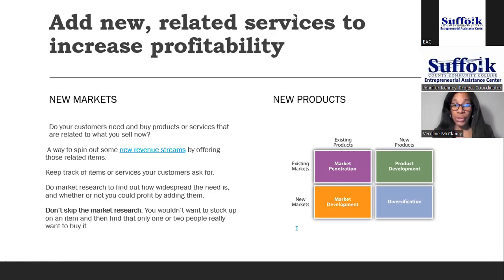Do market research to find out how widespread the need really is. Meaning, is it just 2 or 3 people that need this, or are there plenty of people ready to buy, right? You don't want to go out and have a whole bunch of new items stocked up and you can't get rid of them because only 2 people or 1 person really wanted to buy them.